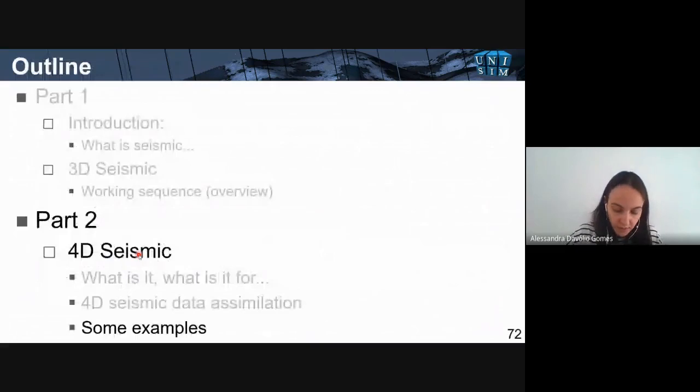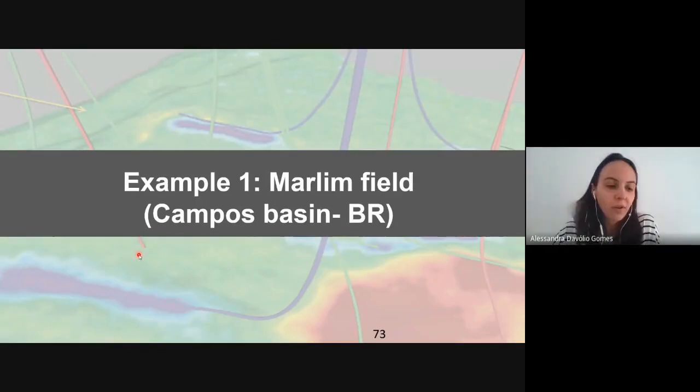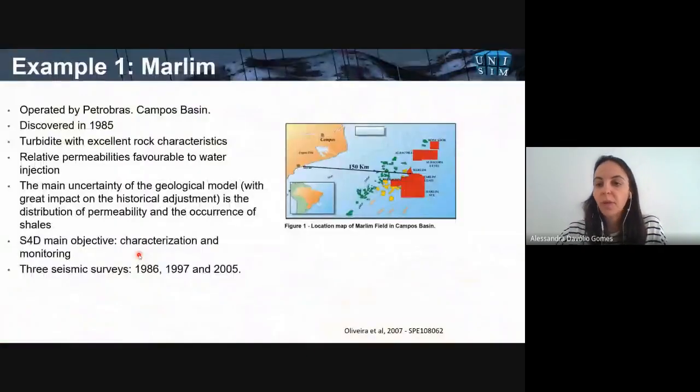So now I'm going to the last part, which I think is the nicest part of the talk. I hope you're still awake there, because I do think these are the most exciting ones. This is the Marlim field, one of the papers from Petrobras. If I'm not wrong, it was the first field in Brazil to have a 4D seismic acquisition.